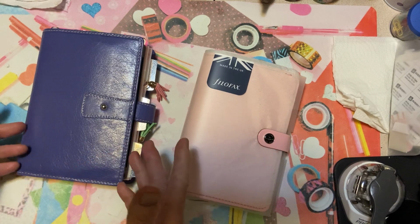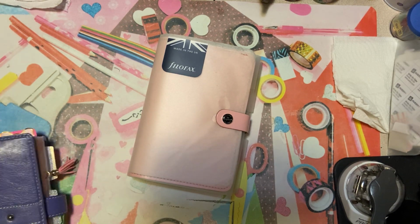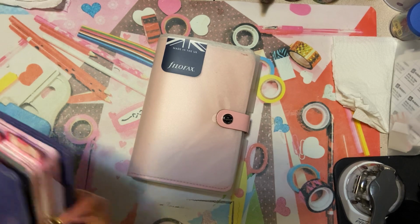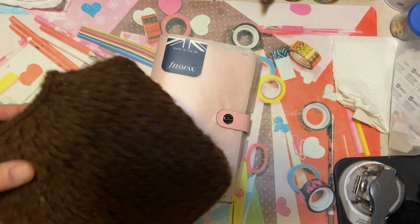So, literally, I'm desiring a pink planner. So, why didn't I go and use this one? Well, because it goes back to that car theory. You know, like, what if I get it wrecked? This is why I knit this thing for this molding.